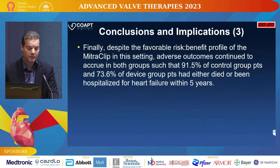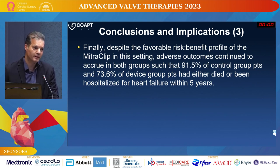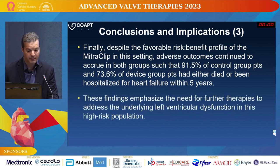And of course, we have to acknowledge the abysmal numbers: 91% of the control group were dead at 5 years, and 73.6% of the device group has also been dead at 5 years. So, as Steve Bolling said at the recent TVT, what do you see when you see the 5-year outcomes of COAPT? I see dead people. It's very, very notorious, and it's a bad saying to do, but it is true.